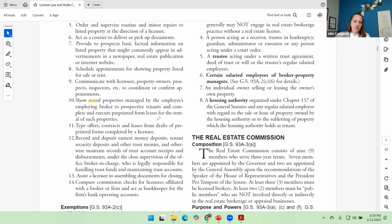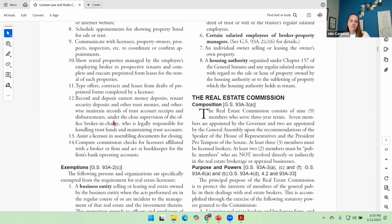They can type up offers, contracts, leases. They can fill in pre-printed forms, again, as long as the information was provided to them by their employing broker. They can manage the trust account. They can record and deposit earnest money, security deposits, etc. They can balance the trust account every month. Ultimately, the broker in charge is responsible for the trust account, but the broker in charge can allow their unlicensed employees to manage it should they choose.